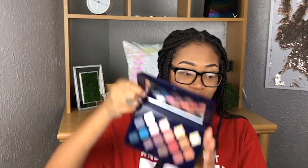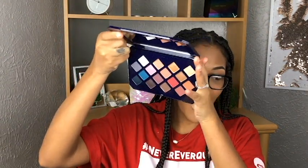The first thing I got was the Moroccan Spice palette. And I was so excited when I received this, y'all. This palette is bomb AF. It's bomb, y'all. And look, I don't cuss, but this palette is bomb AF. When I saw this palette, I was excited because the palette has shimmers and mattes, so I can make a complete look with this palette.